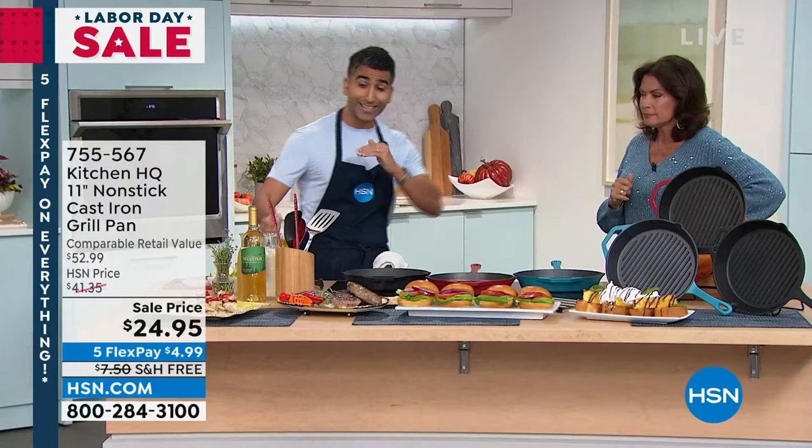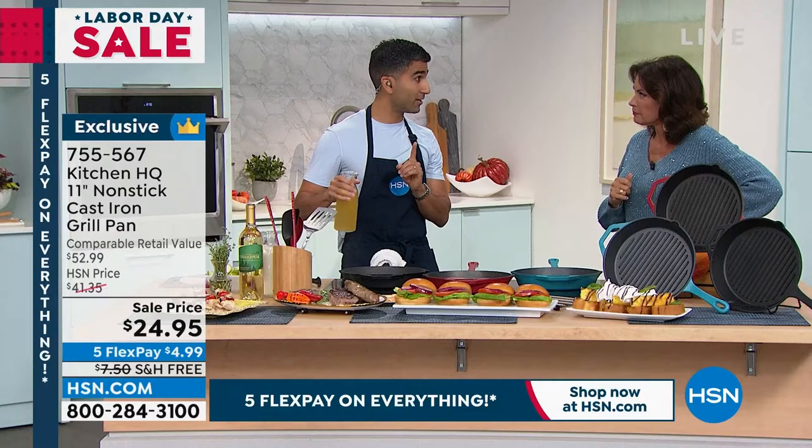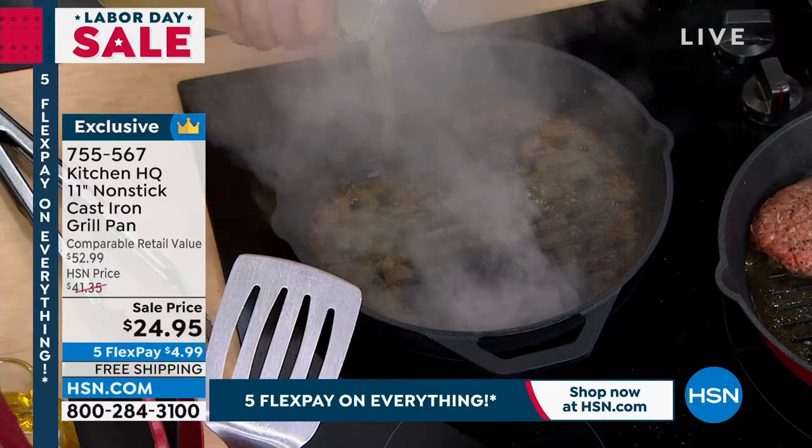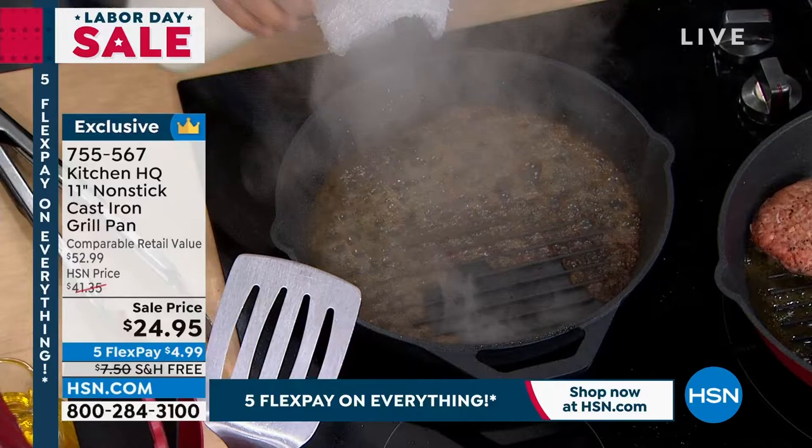But ours is nonstick. That means cleanup is a breeze, but it also means you can deglaze your pan to make a little pan sauce. These are all restaurant tricks that we've used for years. Now you can do them at home. Look at it pick up. This is just a little bit of stock. It's going to pick up all those bits, and I could do a quick pan sauce, touch of cream with the stock. Look at that.